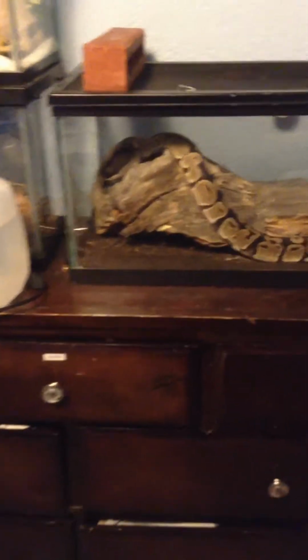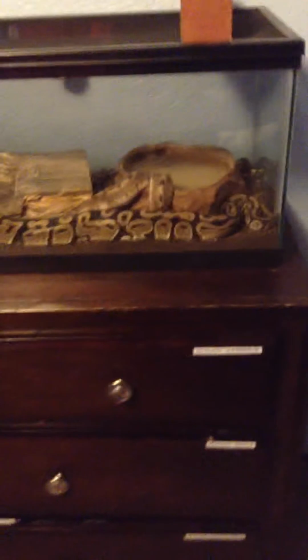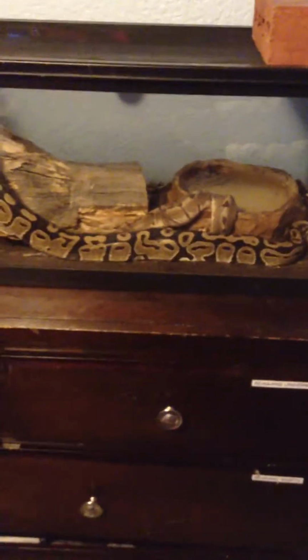Right here I'm going to show you my two snakes, Medusa and Desert. There are my snakes. The long one is Medusa. And the little small one, right there, where my finger's at, is Desert. What they eat is rats and small mice. The little Desert eats little mice. Medusa, the big one, eats large rats. Let's see other ones.